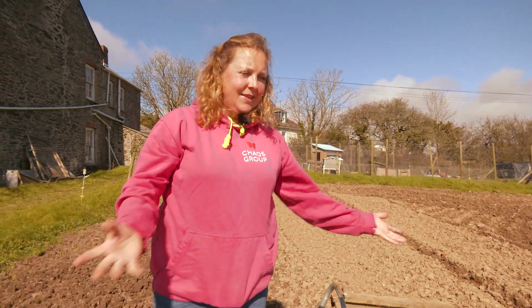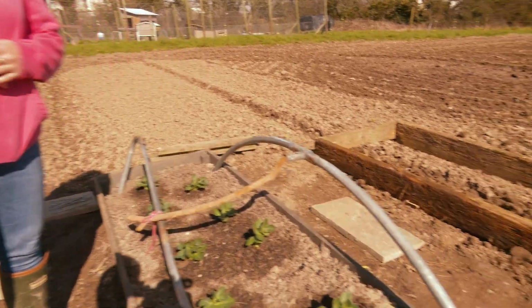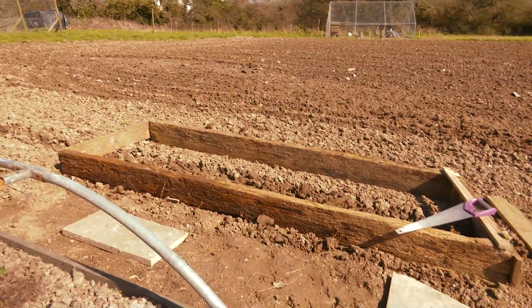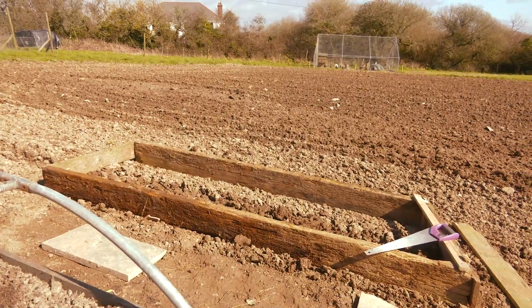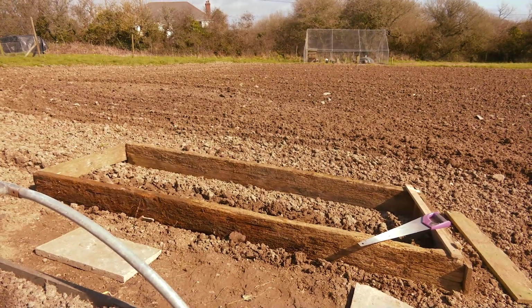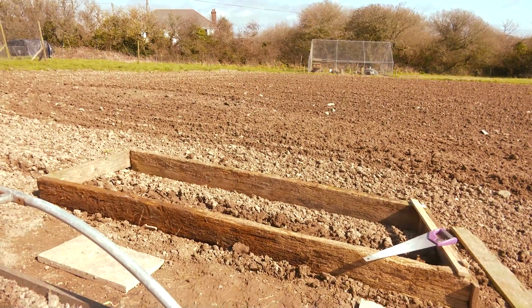So yeah, that is it. I mean, you can see that the wood on this second raised bed is old, and it probably wouldn't be much good for anything other than a raised bed. But with a little bit of creativity and imagination, it has another life. It can be repurposed.